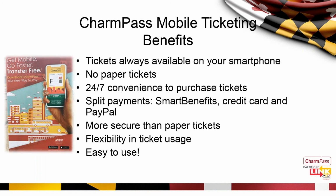You also have the ability to do a split payment. So sometimes your SmartBenefits may not cover 100% of what you're trying to buy. So you can use that allocation from SmartBenefits and also use a personal credit card or PayPal to pay for the remaining amount of that ticket.